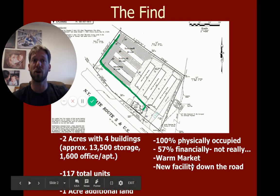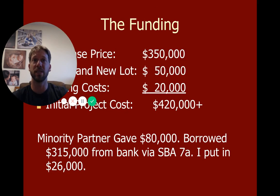It was a warm market. It wasn't a home run demand situation. There was a brand new facility just down the road that had me doing a little extra due diligence, but ultimately we decided this was going to be a good deal for us, so we did it. And I apologize that my ugly mug there is in front of the slide, but I will walk you through it.